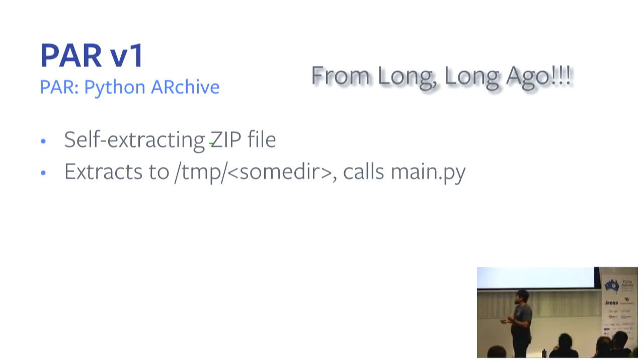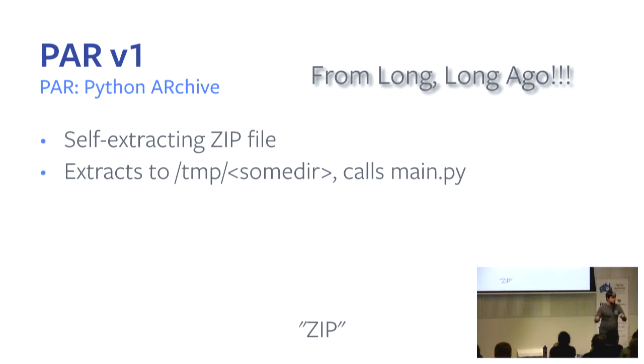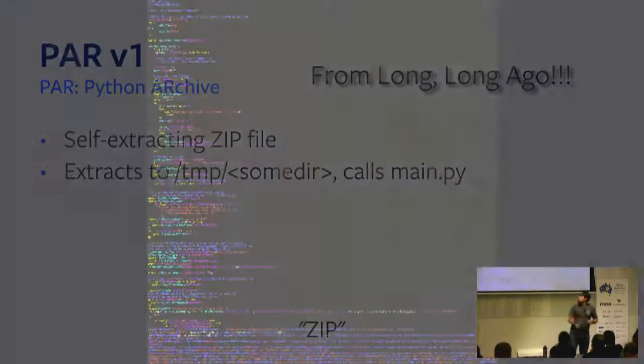Okay? So you can imagine exactly how that would work, and we called this zip, because that was the only thing we had at the time. We also called it par, but we're going to name some of these with nicknames so I can refer back to them. You don't have to remember version 1, version 2, version 3. So this is a zip par. So what does it look like? Well, it kind of looks like this. I hope you have really good eyes in the back.